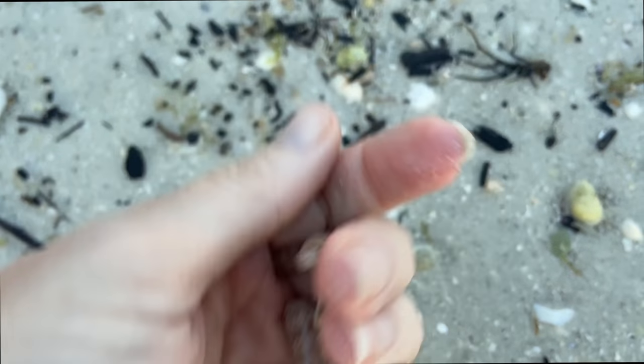Oh, cool. So these are little guys. This is a sharp ribbed drill. They only get a little bit less than an inch. So those are tiny shells. I haven't found too many of those. I really do like them. I think they're real pretty and they're kind of weird because they kind of flare out on the sides.